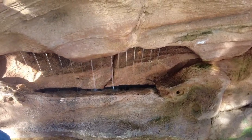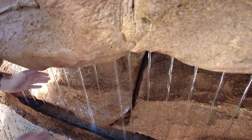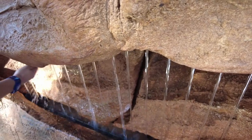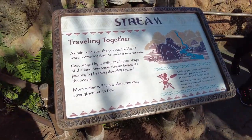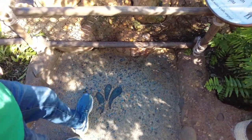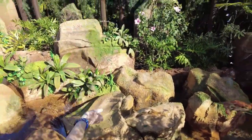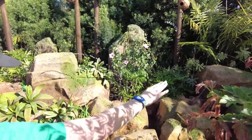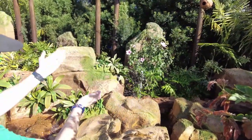Okay, and they have lots of interactive features like these strings of water. They make music as you touch the strings, but it's made of water. That is so cool. So here in the stream section, there's markings on the ground that you can stand on, and then you wave your hand to the streams in front of you. Like you're a wizard, you're making the water move.